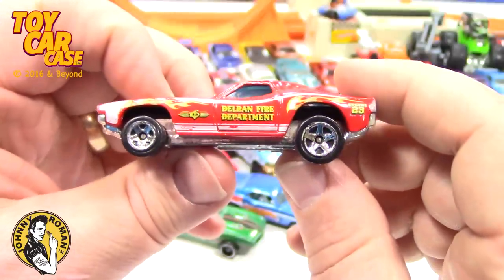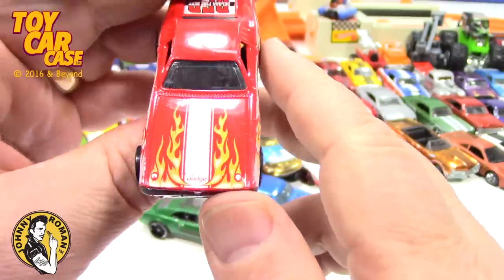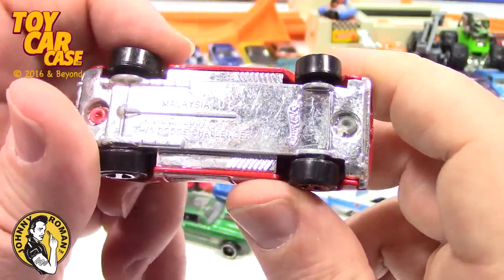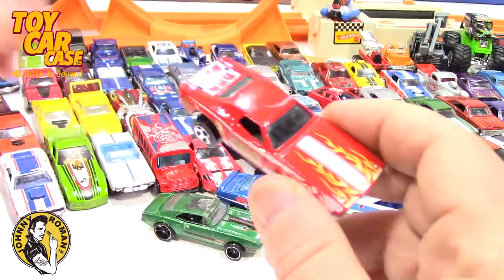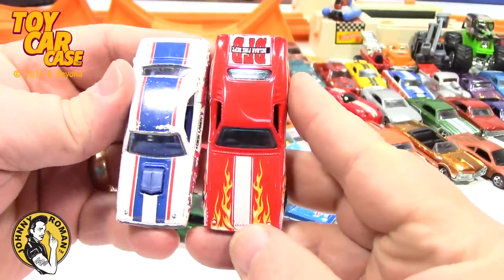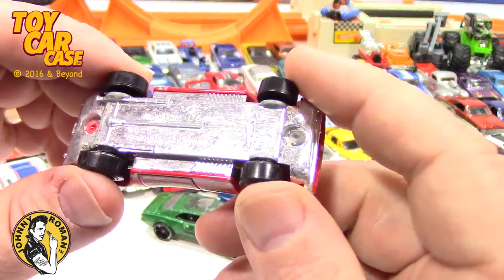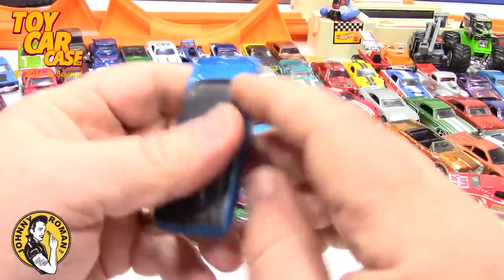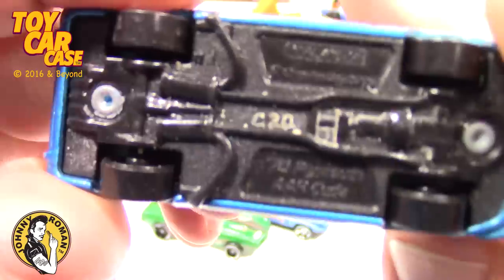Oh, look at this. Fire department car, Dodge. This is a Charger. Challenger! Serious. So this and this are the same car. Oh my, oh my. That's 2007. Just kidding. Yep, Challenger. It's a Plymouth Cuda.